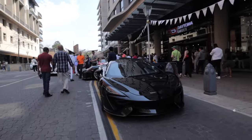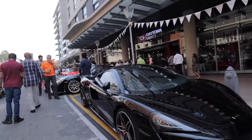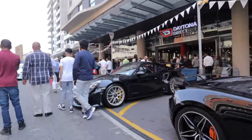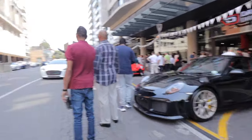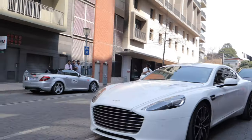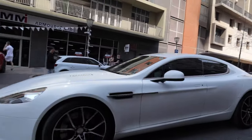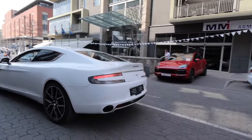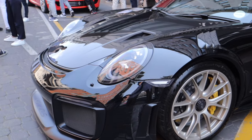570S. Another GT2RS. Look at this one. Rapide, Aston Martin Rapide. Four doors. Beautiful. See, this is what I'm talking about.